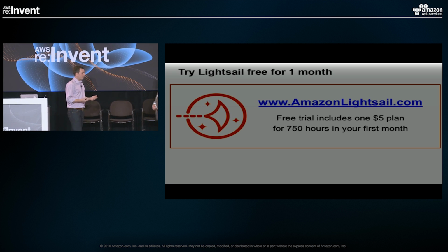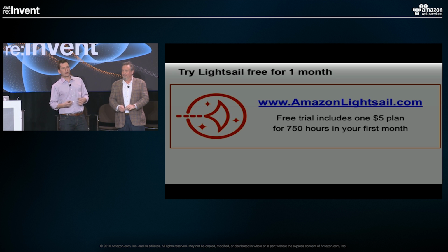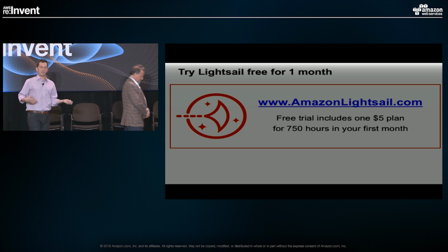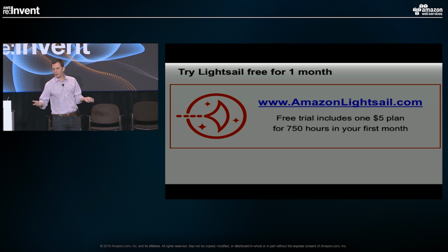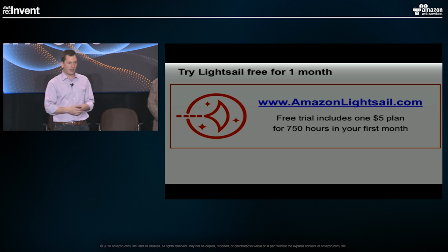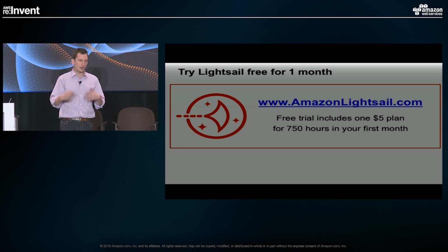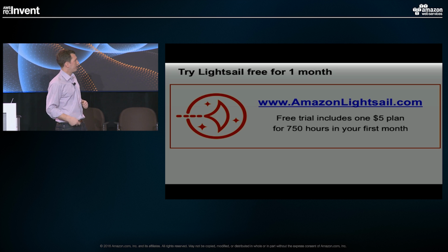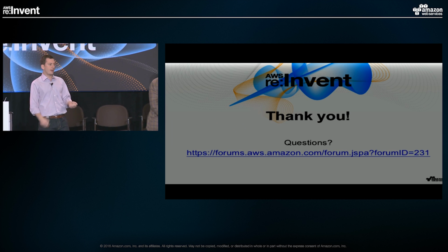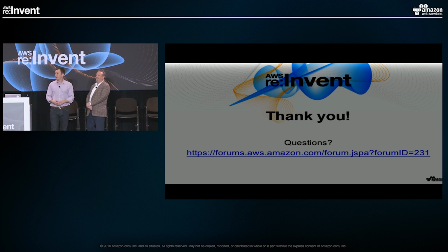I just want to mention that the $5 plan is free for a month, or 750 hours, which means that you can run the $5 instance for a whole month, or you can run 10 of them for 75 hours, however you want to split that. That's applicable in your first month of use of Amazon Lightsail, so from the first minute that you launch a Lightsail instance. We do have a forum as well, and we really welcome feedback. Anything you see, we get right on it.